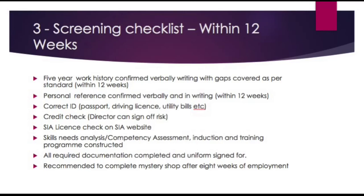I always recommend to people after 8 weeks to do a mystery shop, or what we call a third penetration visit. Now, this doesn't necessarily mean that you send somebody in covert, dressed in fancy dress or whatever it is. This could be as simple as you sitting outside the venue or site watching the member of staff working when they don't know that you're there. This gives you a good insight as to how the guys are working. It tends to be after 8 to 9 weeks, they'll start relaxing within the position, and obviously they become complacent.